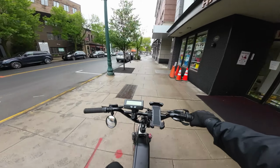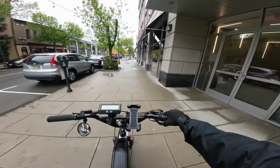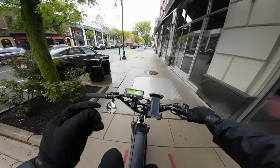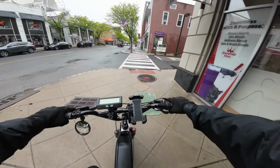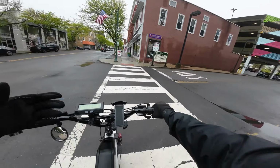Okay, but back to today's regularly scheduled content. First thing I have to say, when I began researching this topic of the best mid-drive e-bikes, I quickly discovered two main groups of bikes.